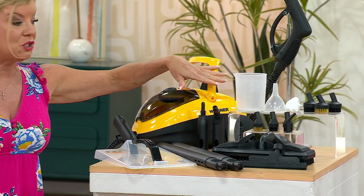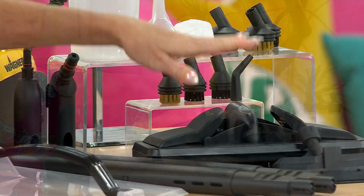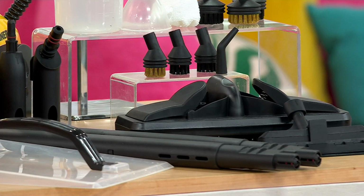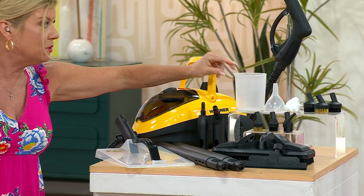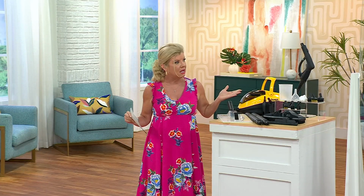Every tool that Lou is showing you, the attachments, so it becomes that instant floor cleaner, whether it's for hardwoods or for your marble, all the attachments to get in those difficult areas, like the wallpaper attachment. There's a steamer for your clothes. Everything comes pre-measured. You'll know exactly how much to use. And what's it take, like 9 minutes to heat up or something crazy like that? It's really, really fast. And the funny thing is, even as you're using it, it's going to keep making steam. And 40 minutes of clean time. Yeah, 40 minutes. I mean, think of that.